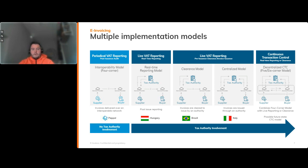As we move through the processes, other models come into play. In Brazil, for example, and predominantly in Latin America, is what we call the pre-issue or the clearance model. This is where an invoice gets created and sent to the tax authority. The tax authorities then approve the invoice or reject it, depending on whether it meets the requirements. Upon it being approved, it can only then be sent through to the buyer. So they have a direct and active involvement as to when that invoice can be issued to the end buyer.